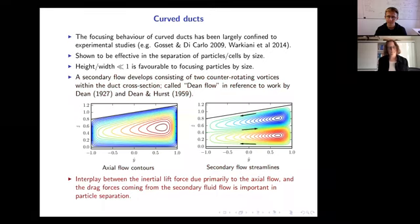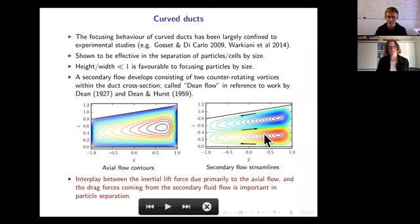So there's an interplay: once you put particles into these flows, you get an inertial lift due to the fluid acting on the particle. And you get an interplay between that lift force, which is primarily due to the axial flow, and the drag as the particle migrates in the cross section, which comes from this secondary flow. The interaction of these two is very important in particle separation.